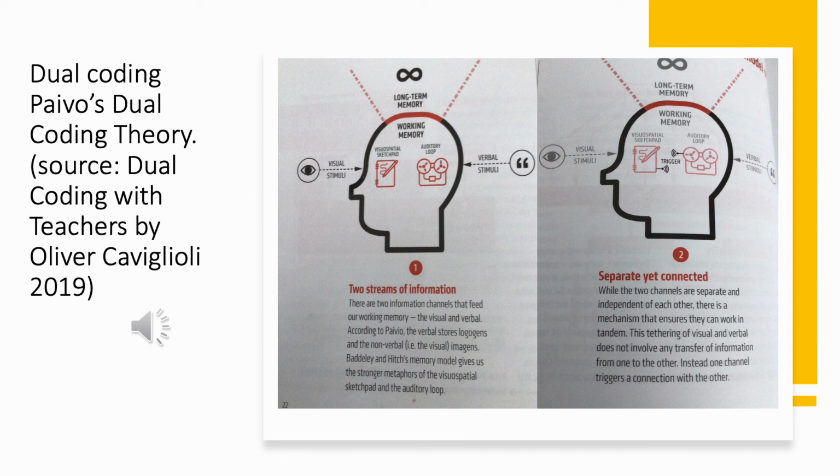So what that means is we receive information visually and we receive information verbally. Now, these two things are separate, yet they're connected, and Oliver Caviglioli actually said that the reason that they are separate is so that if you are in the dark, you can still hear, basically. So they are separate to each other, they would work without one another, but also they are working together at the same time. There's a mechanism that ensures they can work in tandem. This tethering of visual and verbal does not involve any transfer of information from one to the other. Instead, one channel triggers a connection with the other.